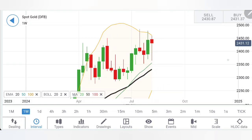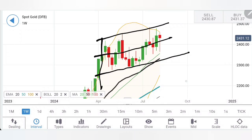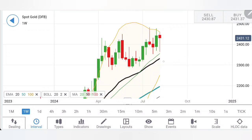Thus, on the upside 2480-85, on the downside 2350-60. This is the zone which gold needs to break out of in order to confirm a direction. Now let's have a look at the daily chart. You will see this is the channel. This is a nice bullish flag formation in gold here. It has been trading in this zone for a while now.